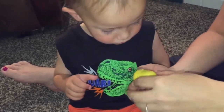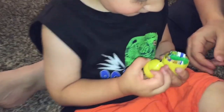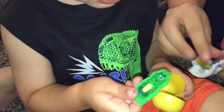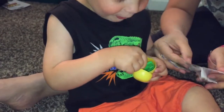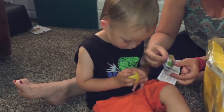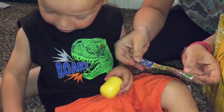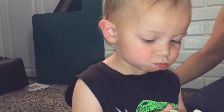I don't know how to open it. Let's see. What's in there? Cool. Look, what's in there? Oh, it's a froggy. There's a froggy in there. It is a jumping frog. That's how he works. That's cool. And it's got yummy chocolate.